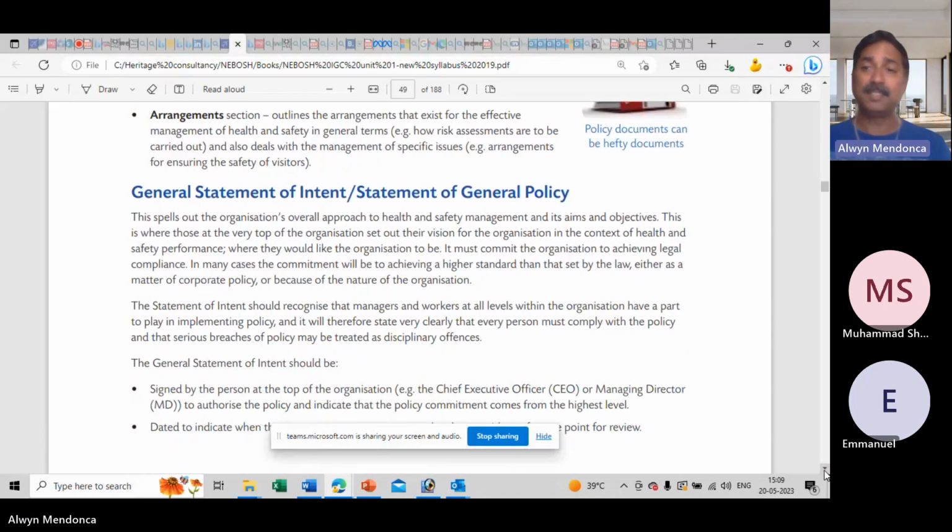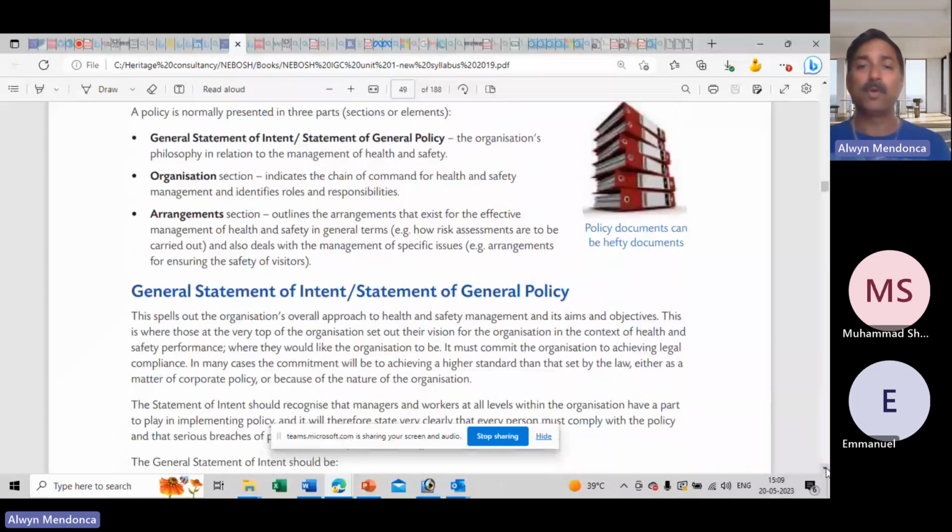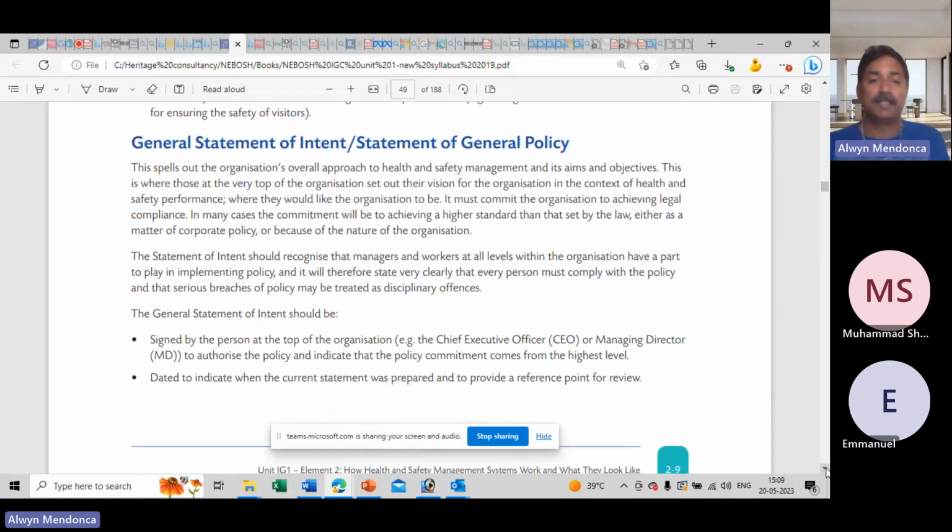Please write down these three things in your textbook. Three parts of health and safety policy: general statement of intent, organization section, and arrangement section. Each part plays an important role in the overall health and safety management system. So, general statement of intent.